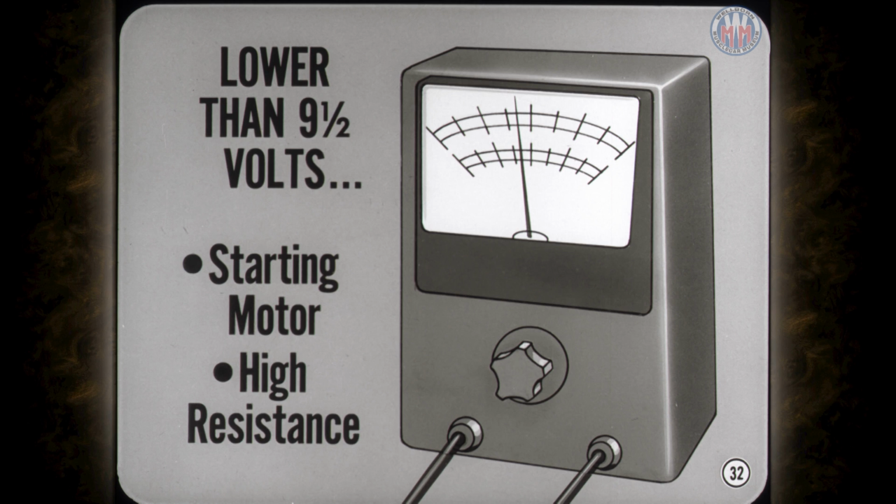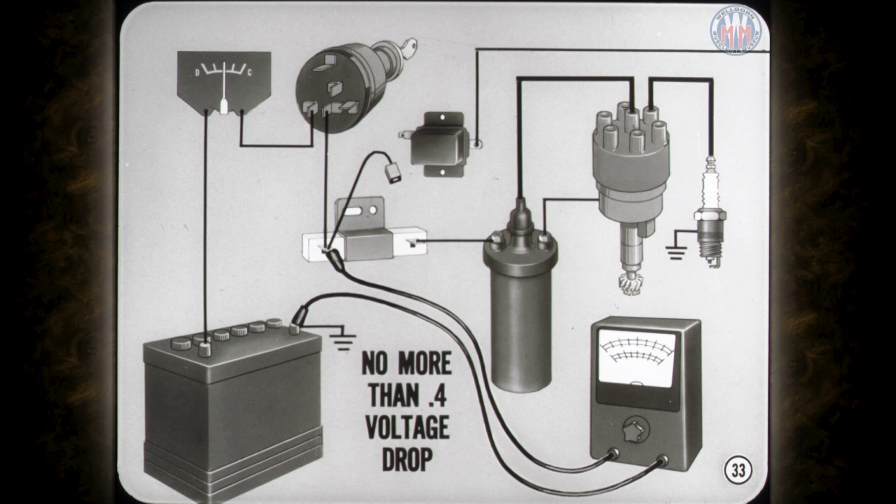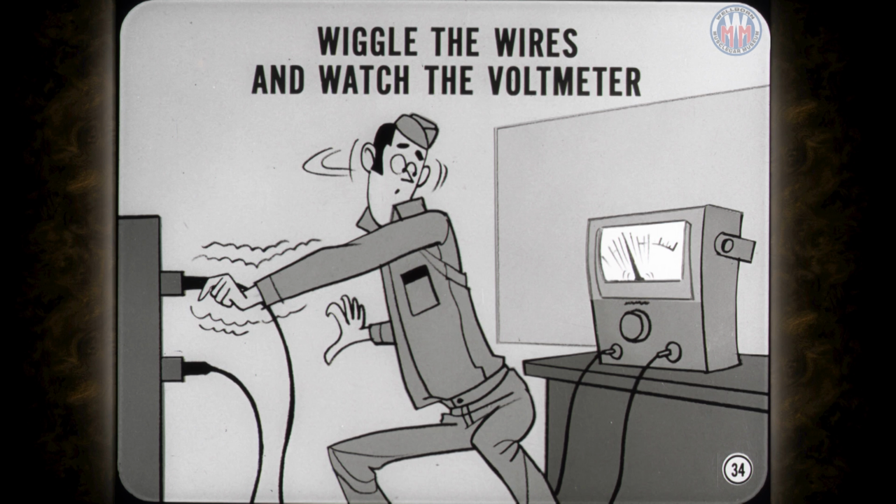To check for resistance between the battery and the ballast resistor, connect a voltmeter across the circuit from the battery to the ignition switch end of the ballast resistor. Also, disconnect the voltage regulator lead to eliminate current flow in that circuit. With ignition on and points closed, the voltage drop shouldn't be more than about 0.4 of a volt. If the drop is greater than that, leave the voltmeter hooked up and check out the connectors in the circuit.